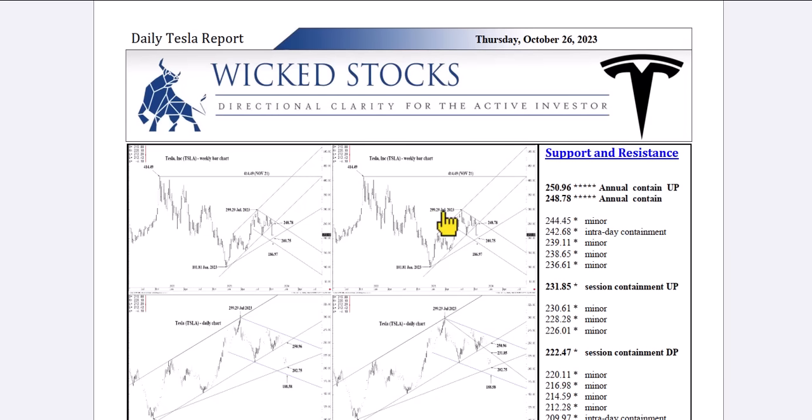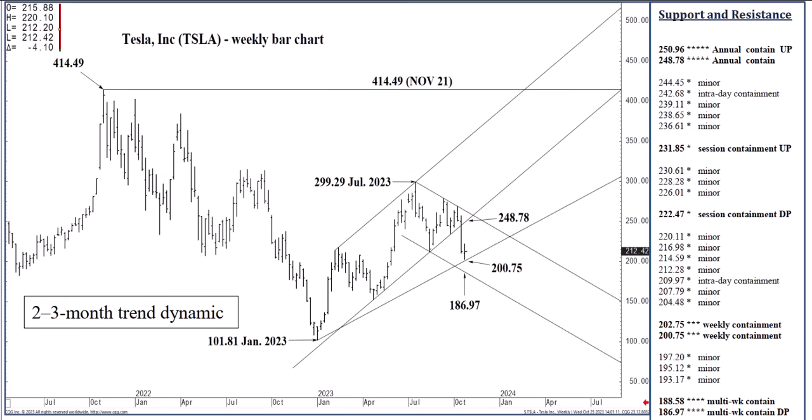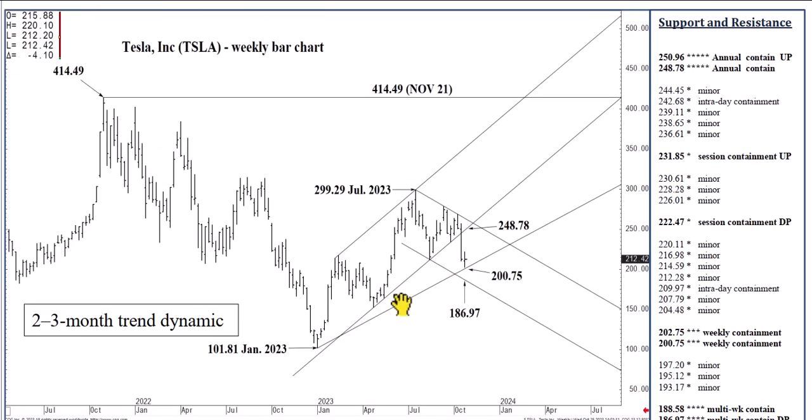We'll start with the big picture, of course, and work our way into the day itself. This is a weekly chart. A couple weeks ago, we settled below this 248.78 8-9 month channel bottom that set up a test that I was expecting as a 3 to 5 week move, incurred really in about 3 to 5 days. Not only testing 200.75, but also still anticipating 186.97.